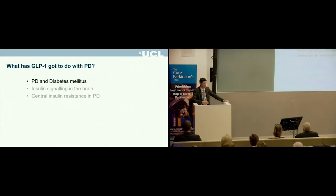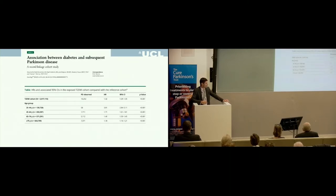So what's Parkinson's got to do with GLP-1 and diabetes? So the first thing to say is there's a clear risk of developing Parkinson's disease if you have type 2 diabetes. And this comes from big epidemiology. If you look at 6 million people from the UK who attended hospital and you compare them to 2 million people with type 2 diabetes, those with diabetes had a higher risk of developing Parkinson's disease than those who didn't. So these are such big numbers that there's no doubt about that association.